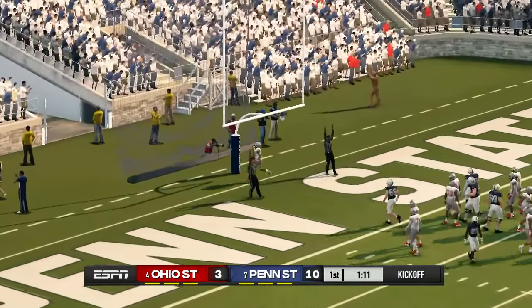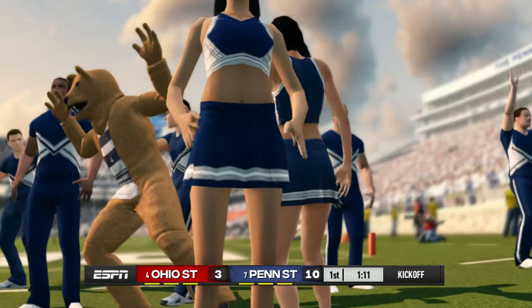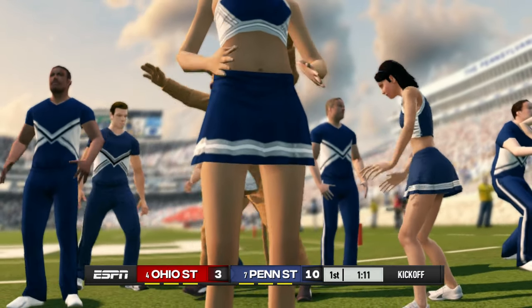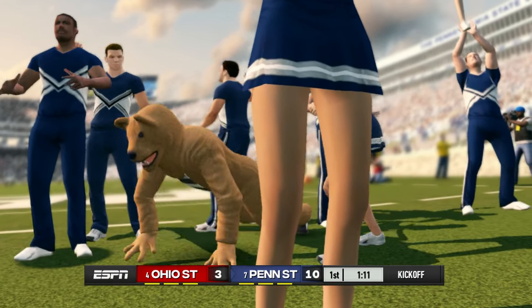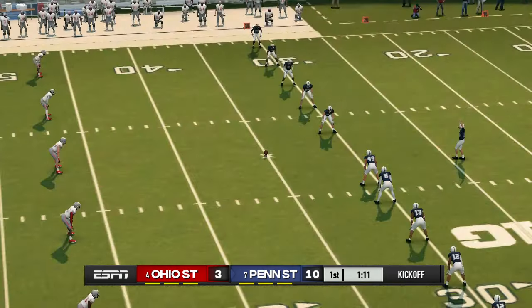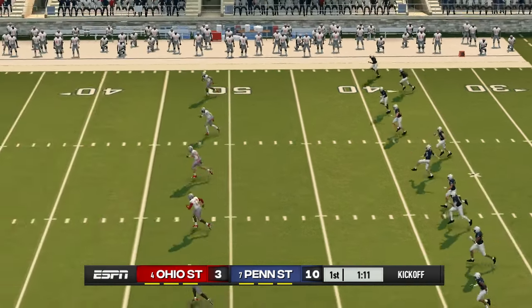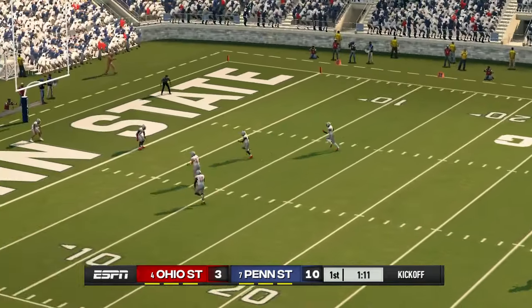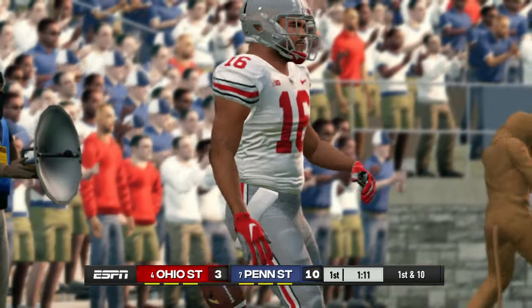He splits the uprights with the extra point. A 13-play, 74-yard drive, and they add 7 points to the scoreboard. So our score, 10-3. Penn State gets set to kick this one away. He just drills this one. This one's going to be down in the end zone for a touchback.